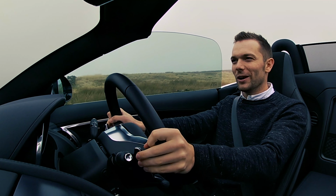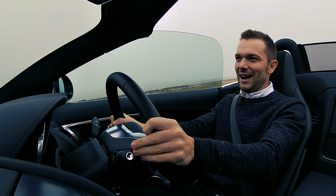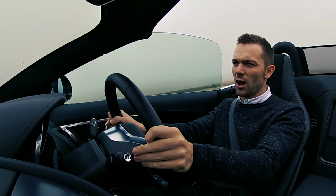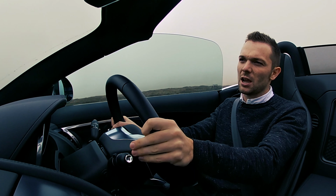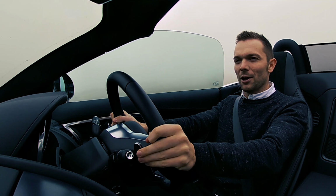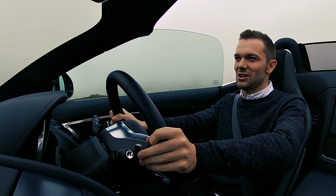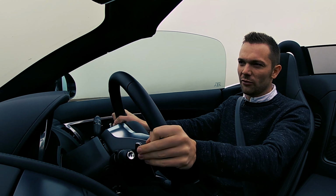So, all in all, this is one of the most fun cars I've driven. As I said at the start of the video, I've really wanted to drive one of these for a long time and was so intrigued by them. I've watched so many videos on these. Everybody's saying that it's brilliant, and now I understand why they say that, because it just is. It's one of the most fun and engaging cars I think I've driven.